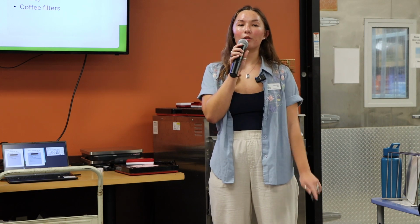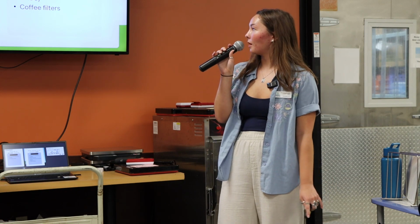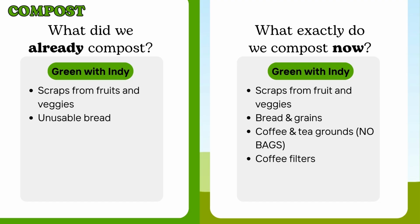And then quickly, I want to go over compost. We composted scraps from fruits and vegetables and unusable or moldy bread, and we're still composting both of those things, but we're going to be adding coffee and tea grounds in the break room. You might have seen it, but there's a compost bin on top of the fridge that you can put your coffee grounds and your coffee filters in.